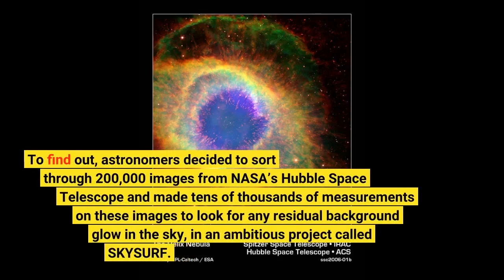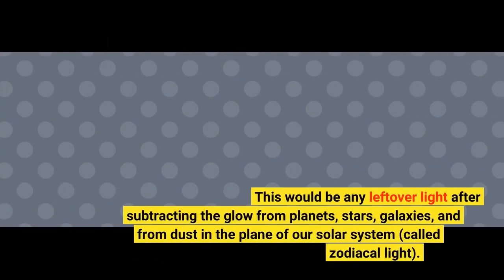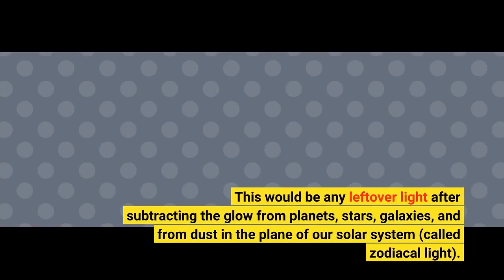To find out, astronomers decided to sort through 200,000 images from NASA's Hubble Space Telescope and made tens of thousands of measurements on these images to look for any residual background glow in the sky, in an ambitious project called SKYSURF. This would be any leftover light after subtracting the glow from planets, stars, galaxies, and from dust in the plane of our solar system, called zodiacal light.